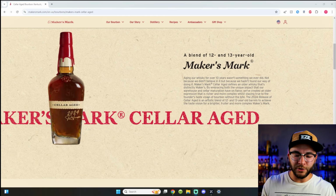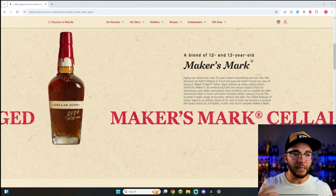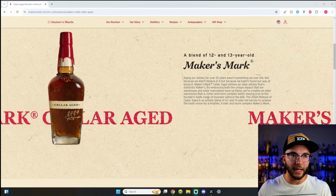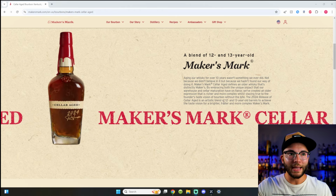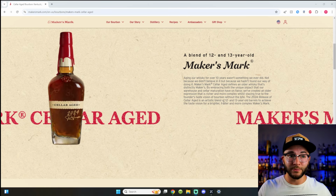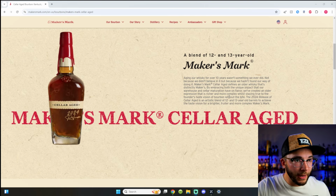I think they have just been stalling on doing this. I don't think they actually enjoyed it until people started trying older versions of it, saying you have to put this out, and with how the market is going, people want a good old age statement on their bottle. So they gave in, and then I think people really liked it. I really enjoyed it. I'm a huge Maker's fanboy, so heck yeah, give me some 12-year-old Maker's Mark. Give me 13-year-old Maker's Mark. So, finding their way, yeah, okay.